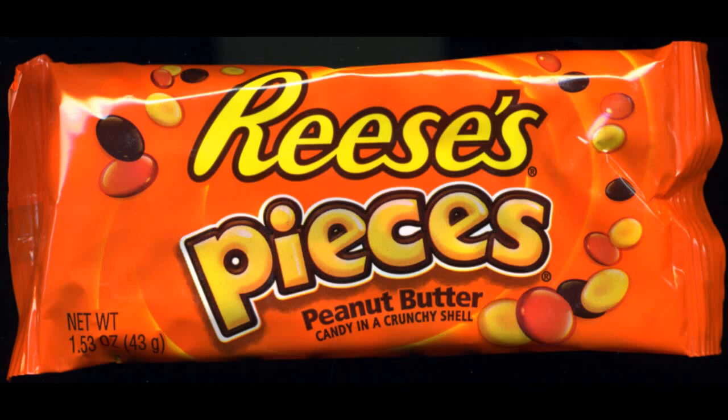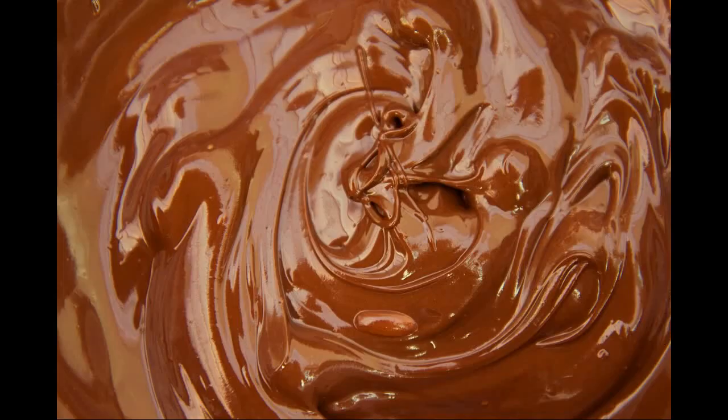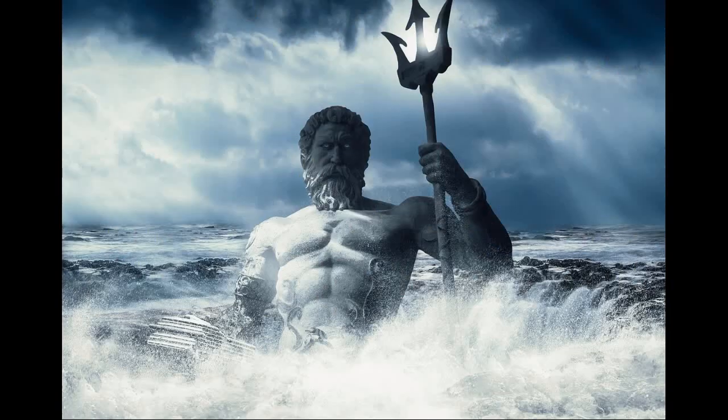No mention of chocolate, and if we look at the back of the package, there's no mention of chocolate there either. Doesn't it seem odd that one of the two main ingredients is not mentioned anywhere on the package? Well, there is actually a pretty good reason for that. There is no chocolate in Reese's Pieces.